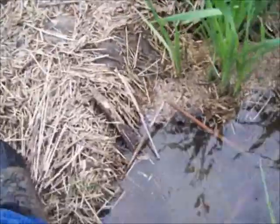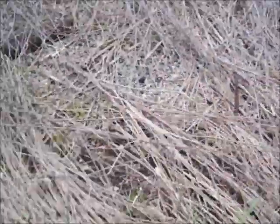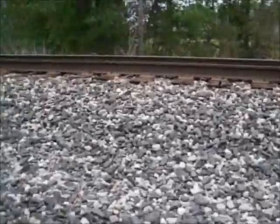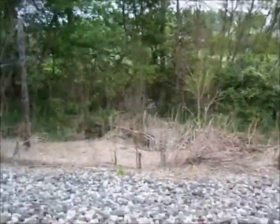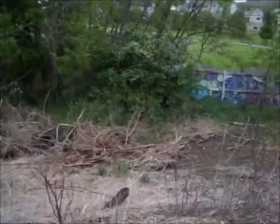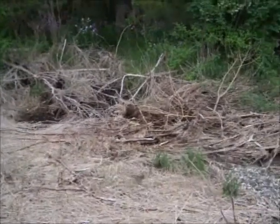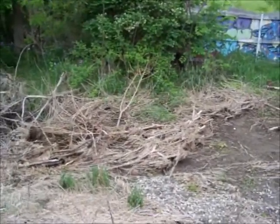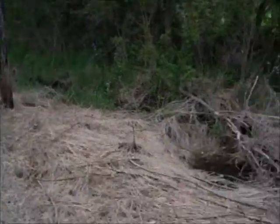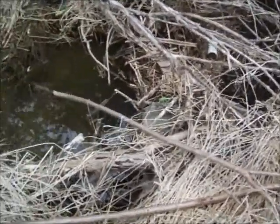You know what? This isn't an old barrel. This is another culvert. Another drainage ditch. Let's see what's on the other side of this. More flooding. I think I see what happened. I bet those carp came down this side and went through this drainage ditch. I didn't know that was there. Yep. Yeah, because there's one right there.